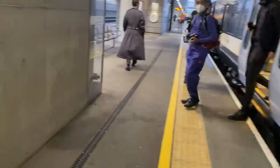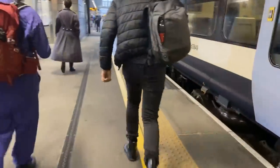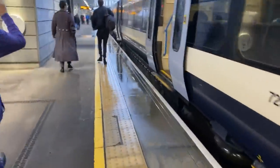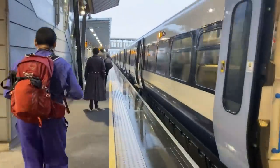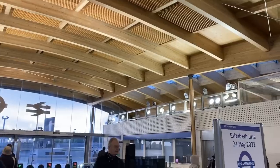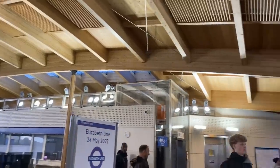And right on schedule, we've arrived into Abbey Wood. Abbey Wood is located in Zone 4 on the travelcard system, making it rather far out from central London. The station was previously managed by Southeastern, however, TfL took it over upon the launch of the Crossrail project.